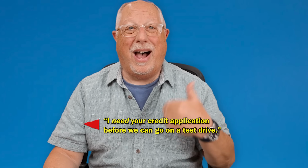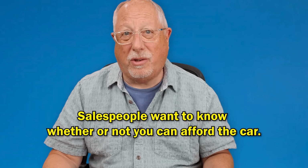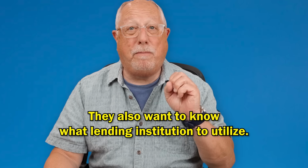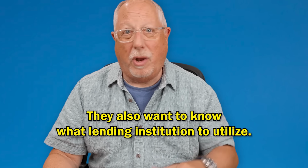Red flag number 1, ladies and gentlemen: I need your credit application before we can go for a test drive. I do not. The only reason I want your credit application is, well, I want to know whether or not you can actually afford to buy this car. And if you can, based on your credit, what bank or lending institution I should be looking at in order to place your loan. So a dealership does not need your credit application for you to be able to take a test drive. They just want it. Okay, so that's red flag number 1.